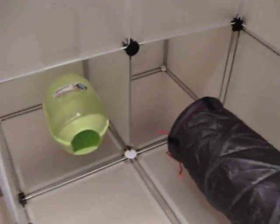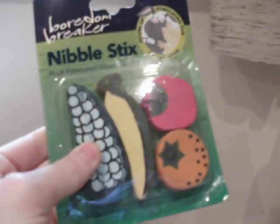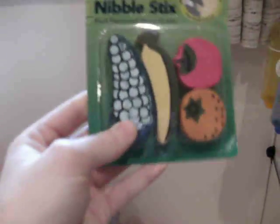Here's a pigloo, which I'm going to pop in a minute, see what it looks like. So the pigloos and stuff are probably going to go in the bottom, so let's say by there. Here's the bridges. And also another thing I really recommend, getting some little nibble chew things for them.